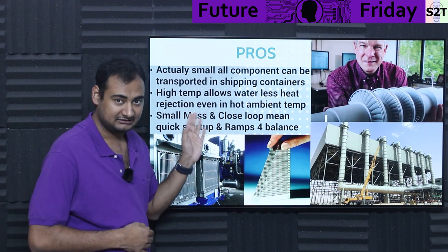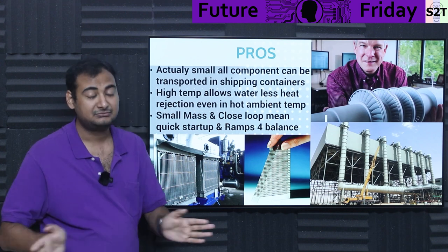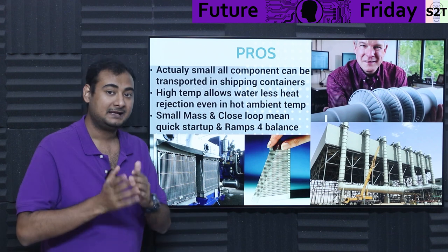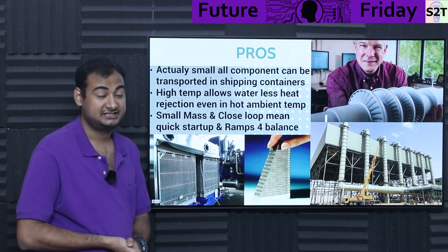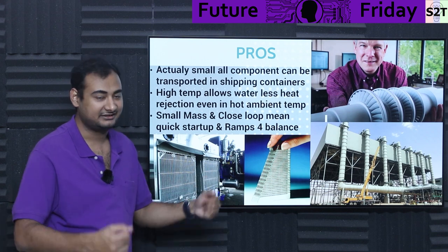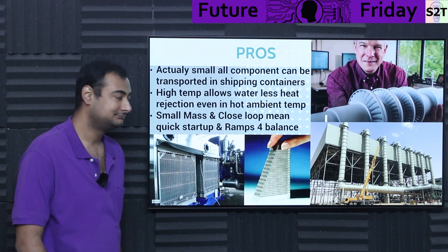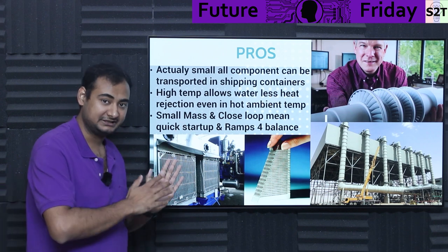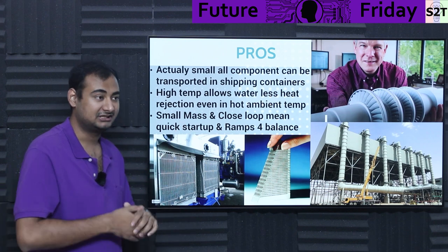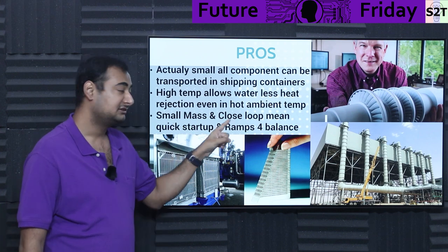So the fact that it can work without water is very critical. Like I specified, many power plants, especially in India, had to shut down simply because of water scarcity. Same in China, same in France, even with their nuclear system, simply because the river ran dry, and nuclear power plants need constant cooling. So, nope. High temperature allows you to dump heat directly into the air without going through water evaporation. That's awesome. And small mass and closed loop.